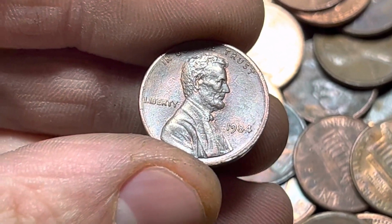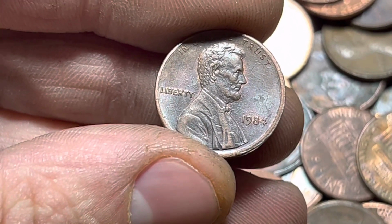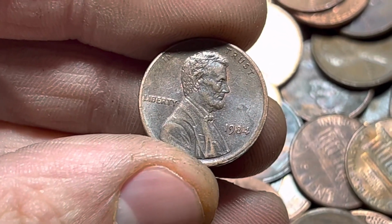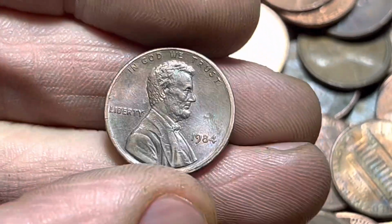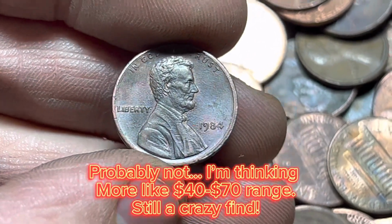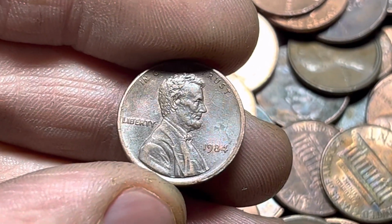Oh my God. I can barely talk right now. This is insane, guys. Oh man, that is the first amazing penny find. Hours and hours and hours of looking through pennies, it's paying off. Oh my God. This has got to be over $100 in value here. Maybe a couple hundred, I don't know. I gotta look at the prices again. Oh my God, I am on cloud 9 right now.